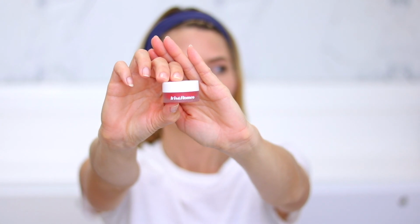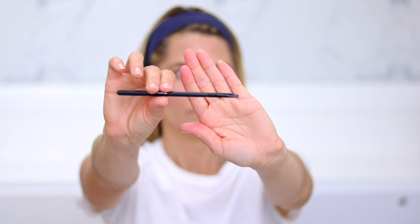And then the very last step is my favorite step, the lip. I love to put a pop of color on my lip. And the lip product that I've been loving lately is this Power Peptide Lip Balm from Iris and Romeo. And I love that this is a lip product that provides skincare benefits like peptides to help smooth out my lips and make them look more youthful. So I use this lip brush from Morphe and I apply it right onto my lips. And it's super, super hydrating. It's like a lip balm, but it's got that pop of color, which I love for my everyday look.